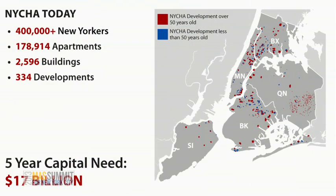So I'm going to talk to you about NYCHA's capital needs. And the capital needs of NYCHA are sort of a little invisible in some ways compared to the operating needs which you hear about every day. NYCHA, as you've heard, houses an enormous proportion of the city's population, and it's an enormous physical plant.